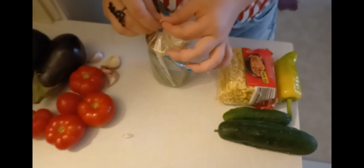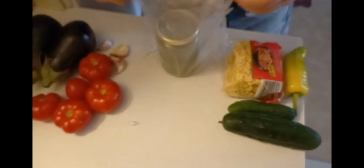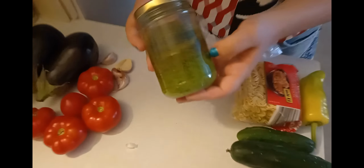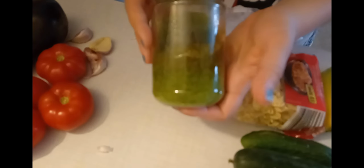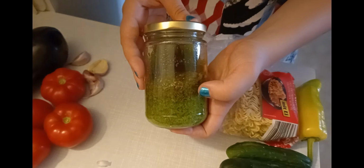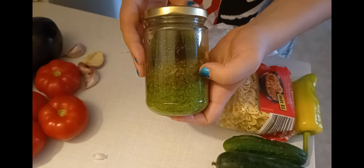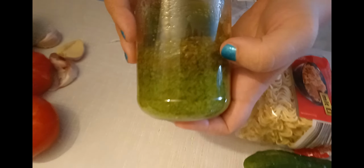And for the dressing, this is basil pesto. My mother made it. Do you want to unpack it? Unpacking video. So, no basil. Close-up for you. There's basil inside, vinegar, oil, garlic, nuts. Looks very, very nice. Looking forward to taste it.